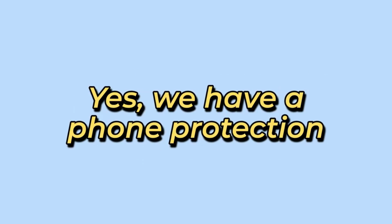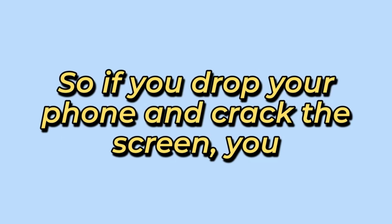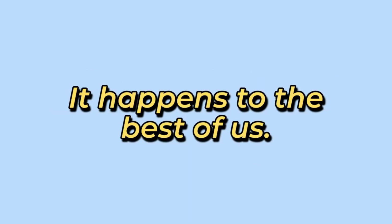Yes, we have a phone protection program that includes accidental damage coverage. So, if you drop your phone and crack the screen, you can get it repaired or replaced for a small fee. That's really useful. I've cracked my phone screen twice in the past year. It happens to the best of us.